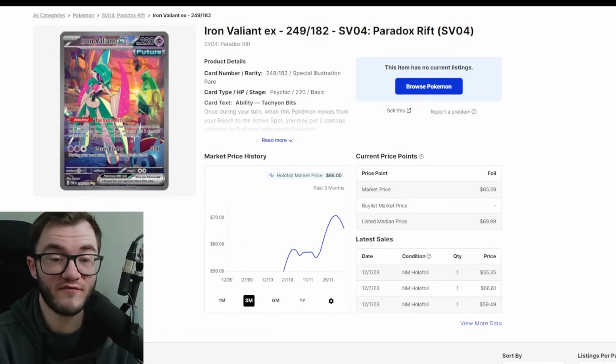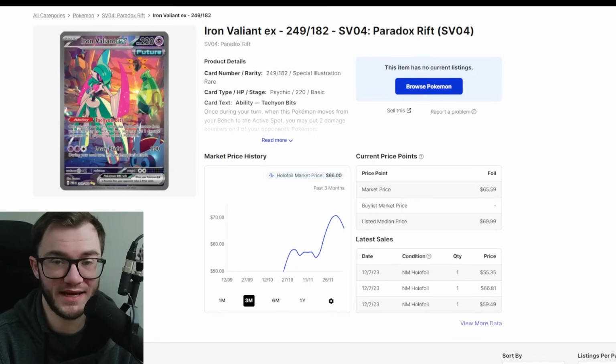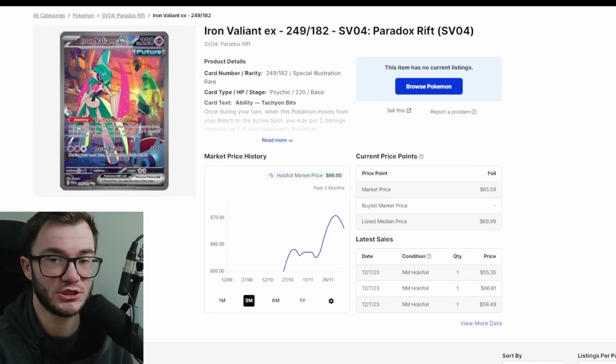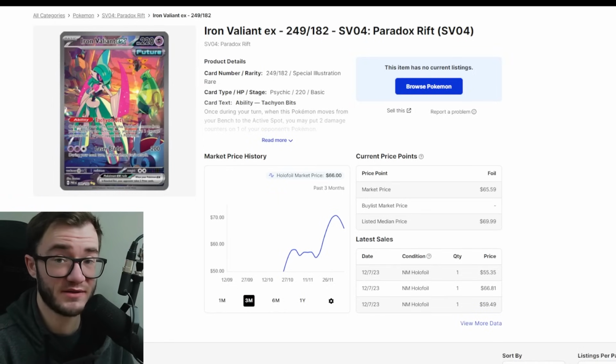Coming into the top 5, we have the Iron Valiant EX from Paradox Rift. This is a beautiful, stunning, colourful card. Like, I love it. The colours, everything about it, it just looks really, really nice. Now, with Paradox Rift, the pull rates are tough. Similar to Paldea Evolved, it's a huge set. Some brilliant artworks and cards in there, but it's the pull rates that have made the cards hold, and in this case go up in value.